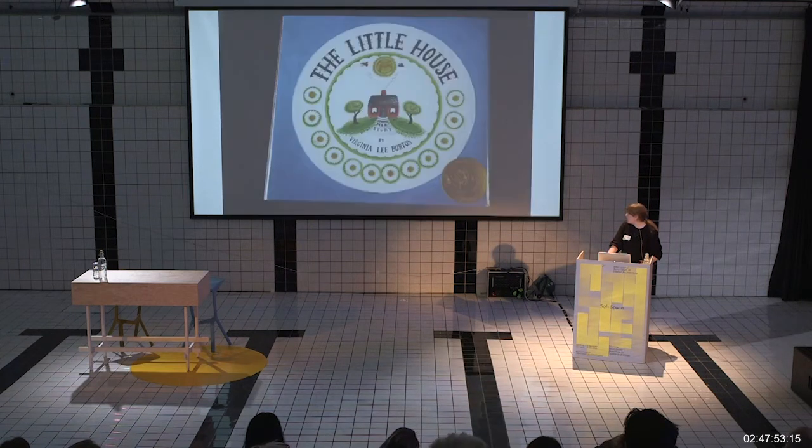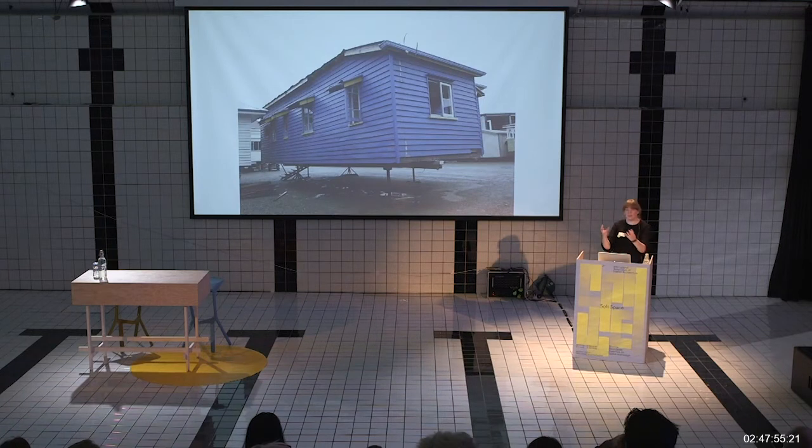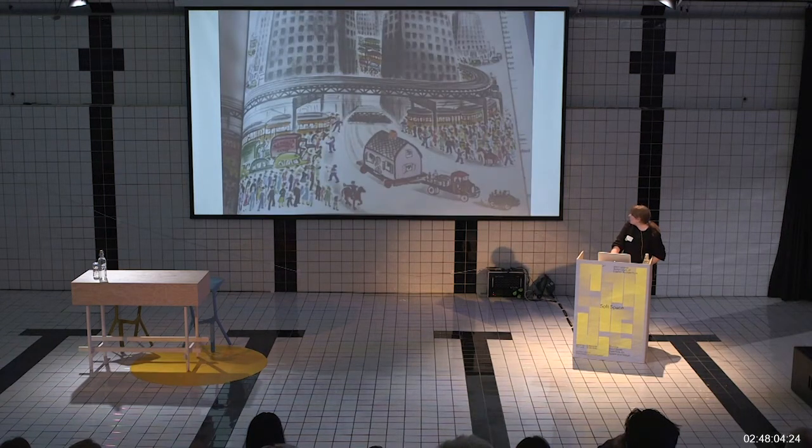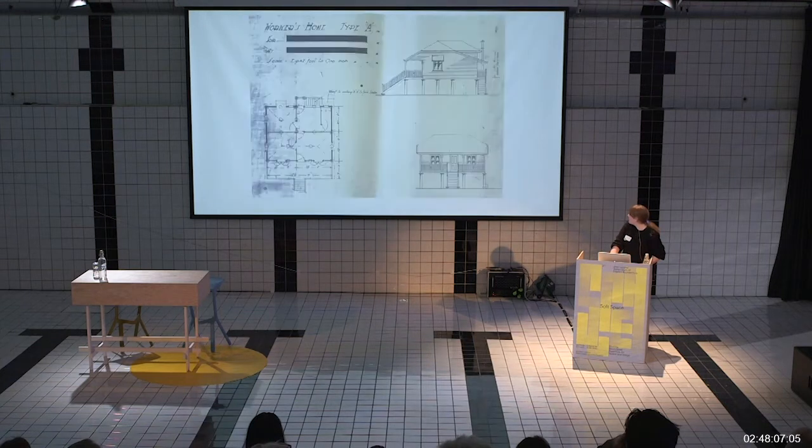And again, with the Queenslander, you get this style where the whole house is just its own structure. You can move it vertically and horizontally, which Shimada also finds very interesting. This small book is about a small house just being driven away that he likes.